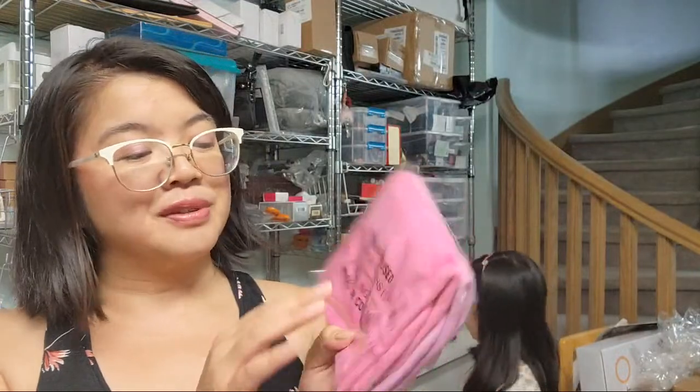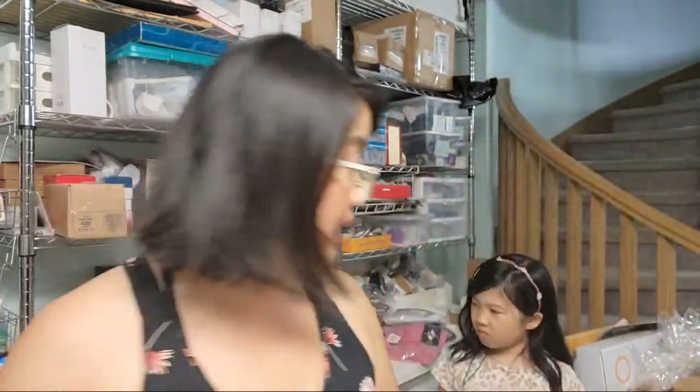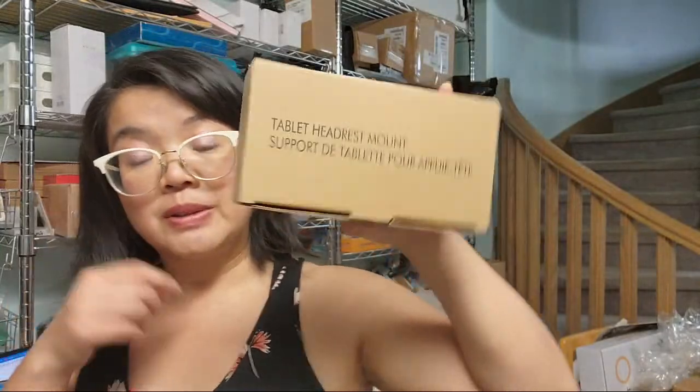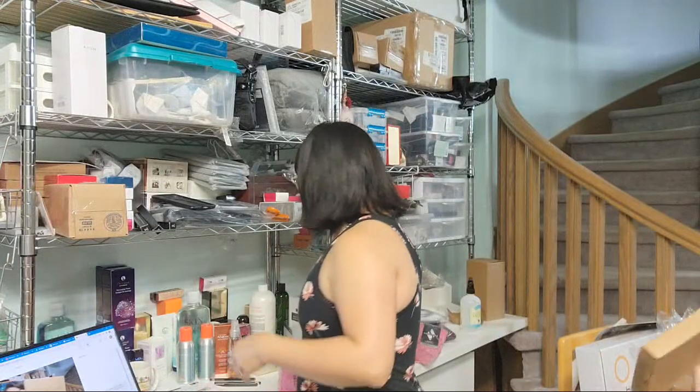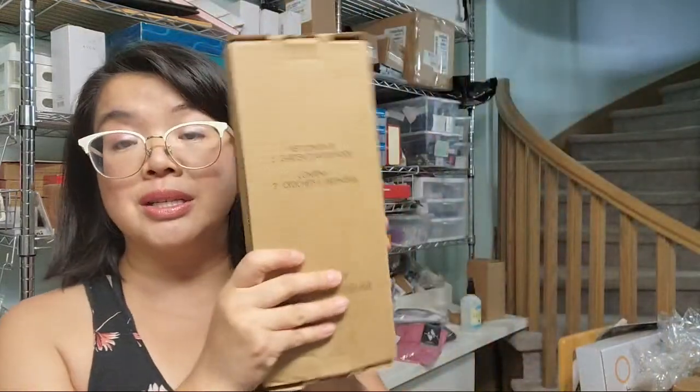Alright, so we have these. This is the next thing. This is the collagen infused makeup remover cloth set. And then we have another tablet headrest mount. You want to help give me this stuff? This tablet headrest mount is for one of my other customers. We got one for my car because we are planning on doing another road trip to Montreal for the Civic weekend, which is really exciting and great. We have the garden planter hooks. This is a replacement for the one that was really damaged. The box was completely oil covered, so I did get that.